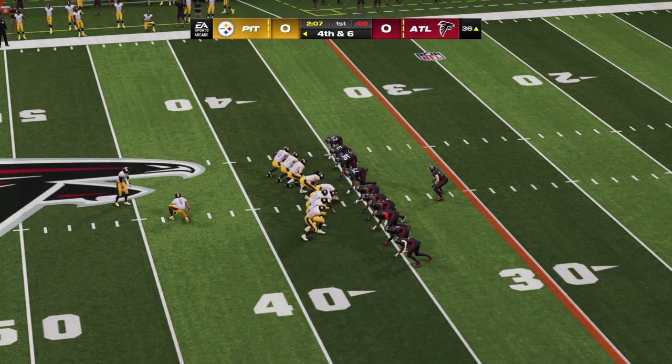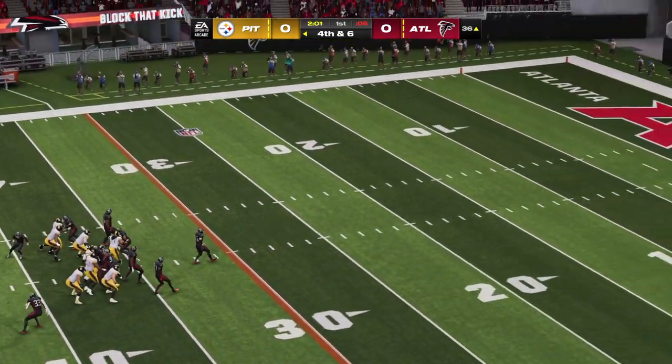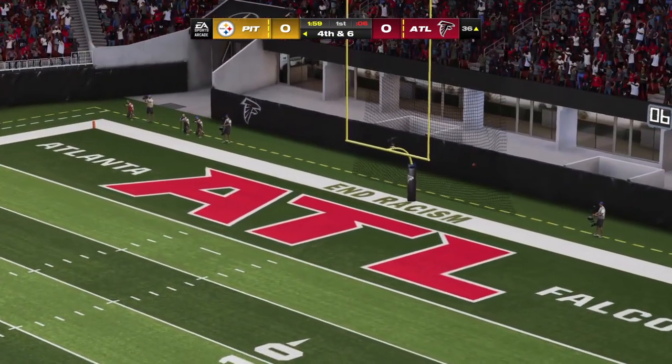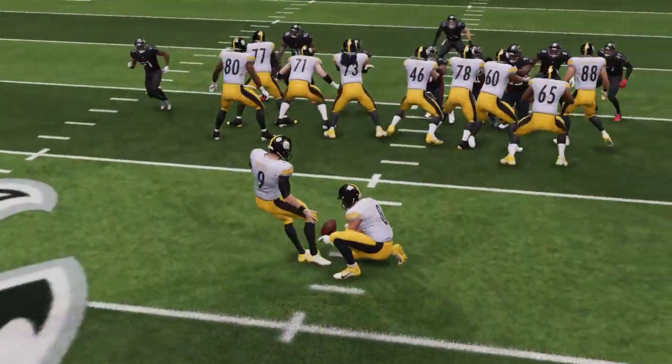Now Chris Boswell for the Steelers field goal try. From the right hash, this from 53. Boswell's kick is good. And the Steelers will jump out to a 3-zip lead.